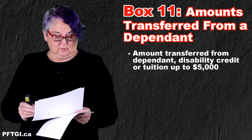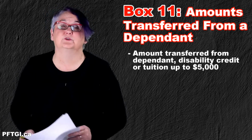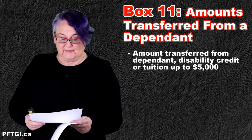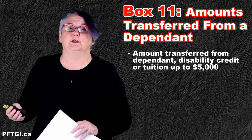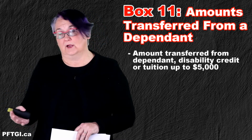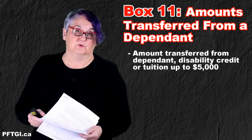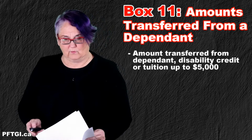The next box, box 11, is the amount transferred from a dependent who is not your spouse or common law partner, and that is the same thing. So typically, if you have a child that qualifies for the disability tax credit and they don't make income, then they can transfer that amount to you, and that will reduce your taxable income in that way.